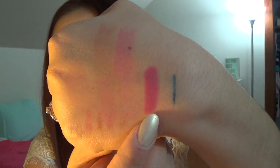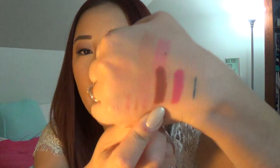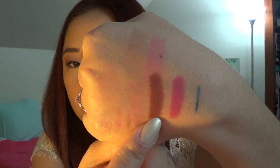Don't mind my other swatches because I did recently film this video and I had to refilm it for you guys now. And the other shade is 914C Mochalicious, and this is gorgeous as well. It's just a dark brown. And you guys know how much I love my dark vampy shades. So that is Mochalicious.